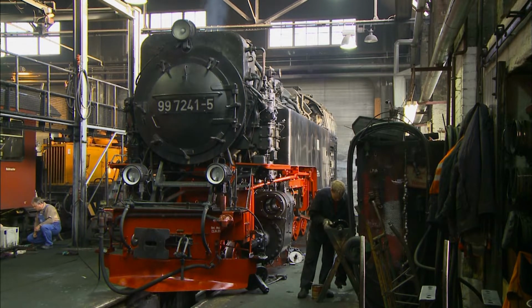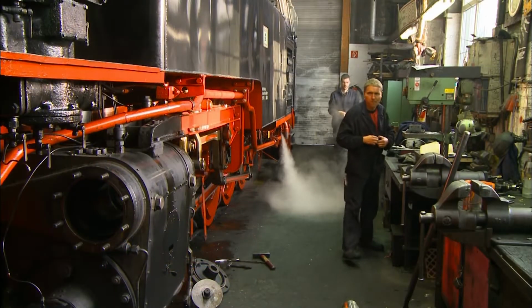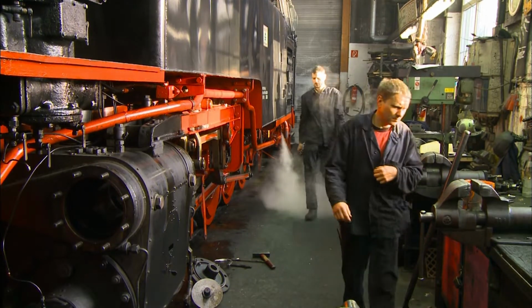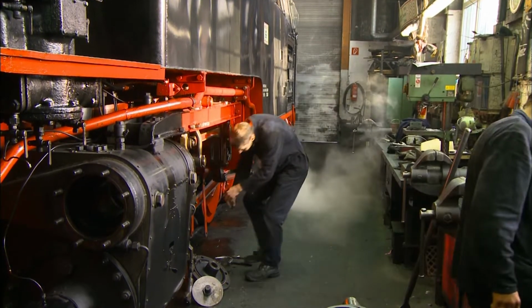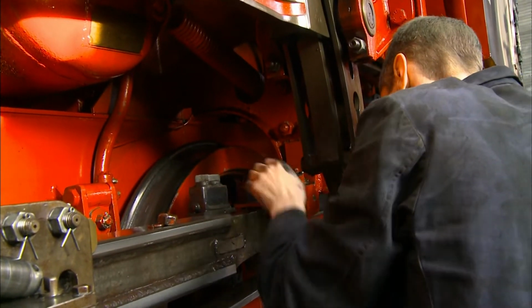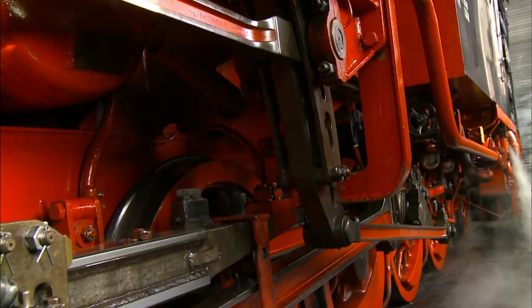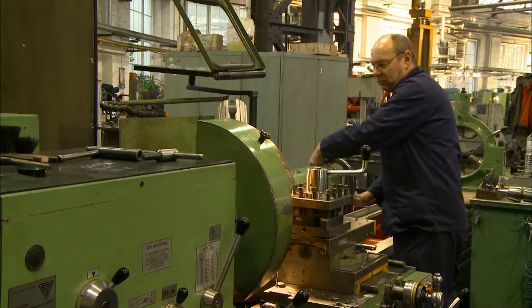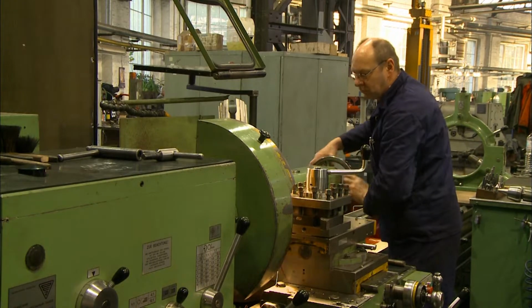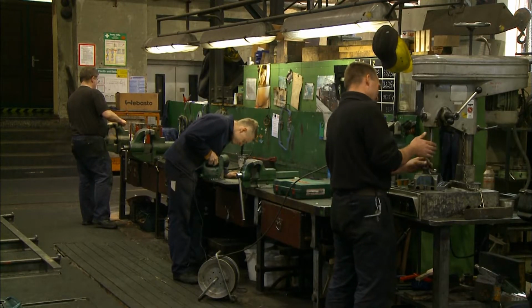A steam locomotive mostly is a mechanical engine. It needs only water and coal to run, but it also needs repair. They do normal repairs every few weeks. They have to clean out the tubes and everything. And every 4 years, a big overhaul has to be done.